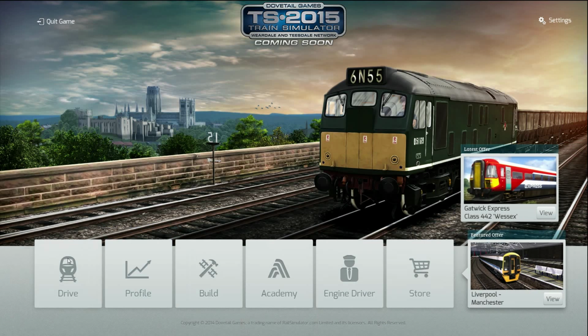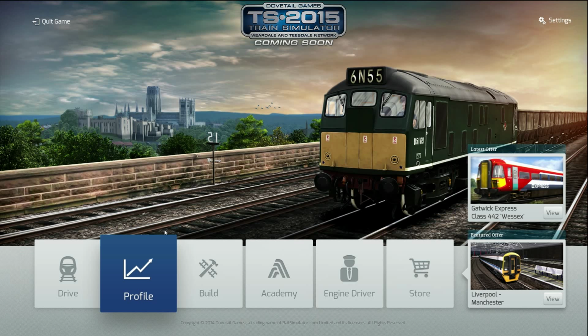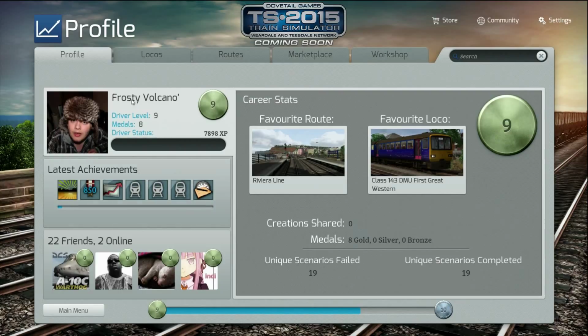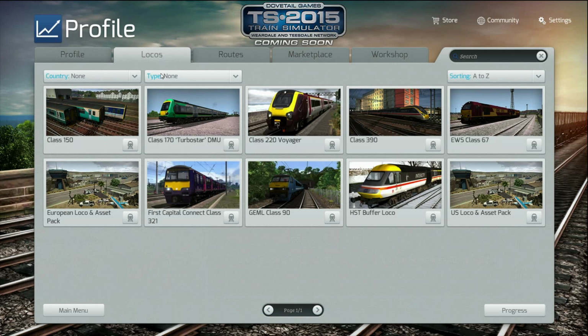So that's that. Moving on to the profile, in here you just have your statistics. This is really only useful if you're doing career mode. There's my Steam name, add me if you really want to. Shows your achievements, my friends, and your level, your favourite route, your favourite loco, and how many scenarios you failed or completed. I'm not entirely sure where it gets these numbers from, because I'm sure I have not failed the same number of scenarios as I've completed, but who am I to ask that question?